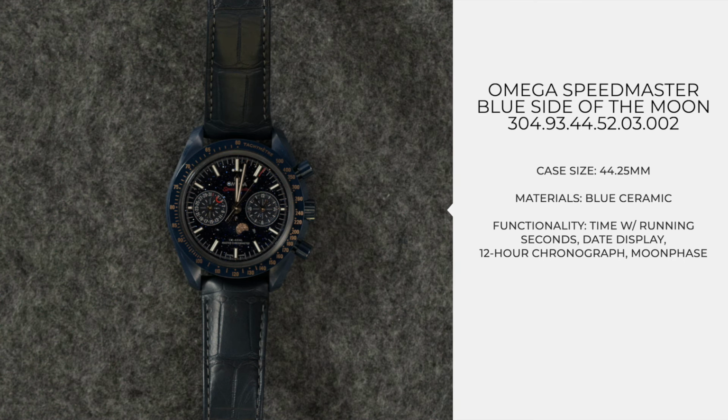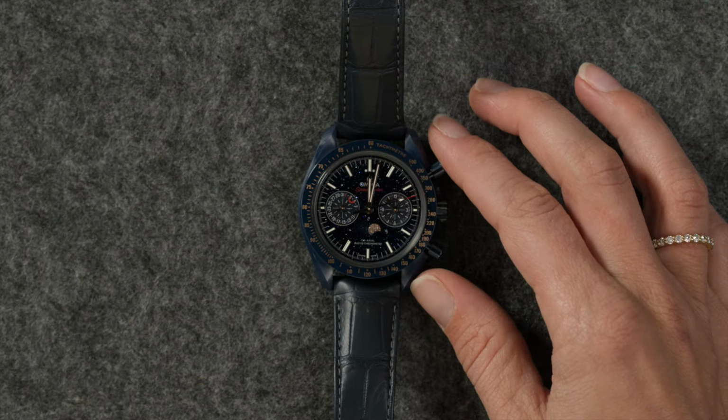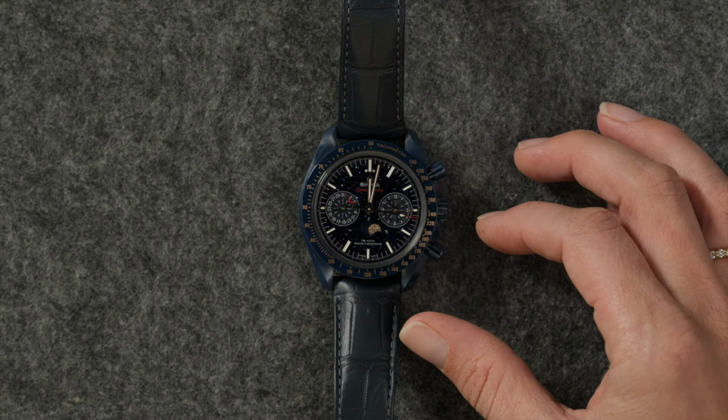I don't think I could personally pull it off, but if you look on paper for what you get for the money, this is really stunning. It's a blue ceramic case. Yes. Blue ceramic bezel inlaid with Sedna red gold.